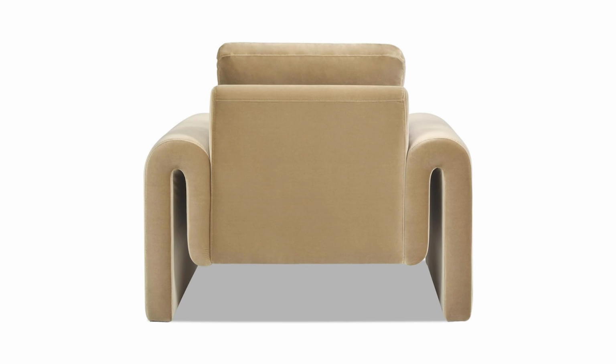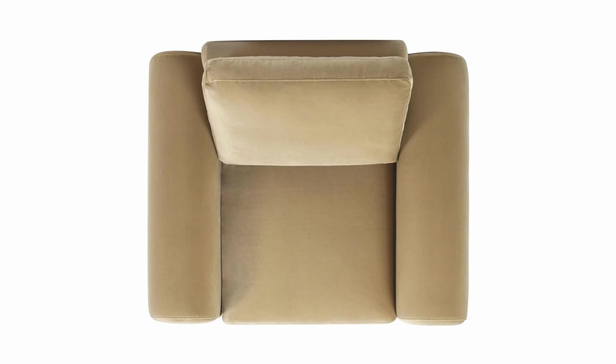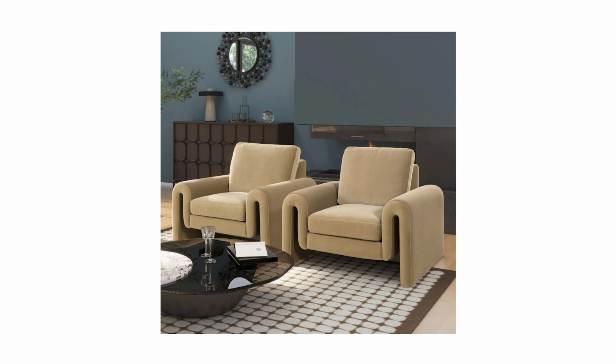It is a little on the pricier end, but it's definitely more affordable than if you were to go to West Elm or CB2 or Crate and Barrel, or even High Fashion Home. I could see this on High Fashion Home. This is definitely a better choice budget wise.